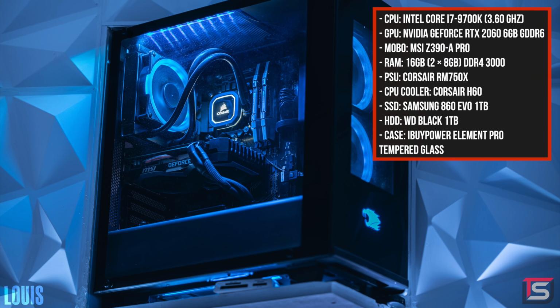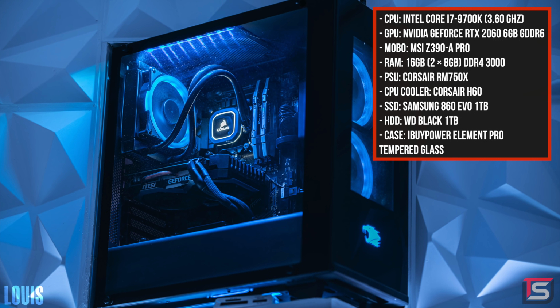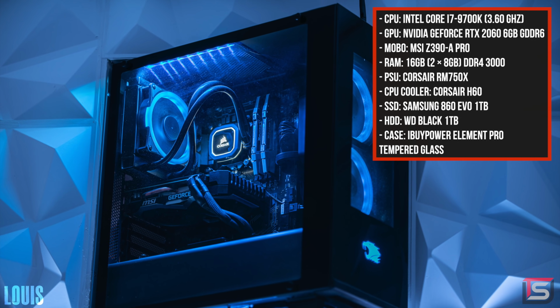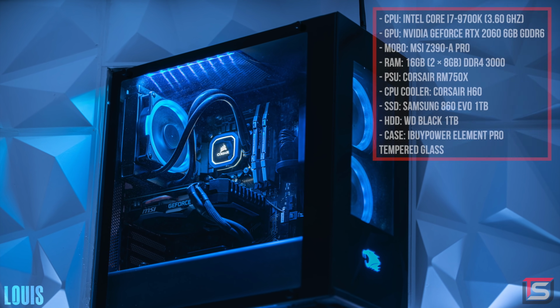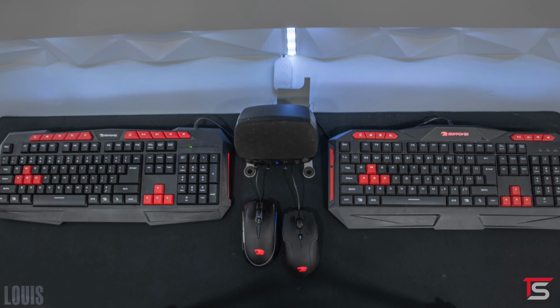The PC powering one side of the setup is actually a pre-built from iBuyPower. It's got the i7 9700K with 16 gigs of RAM and the RTX 2060. It's actually a pretty good system, and now the keyboards and mice actually make sense because they are both from iBuyPower. I think what you've designed and built here is fantabulous, by the way.